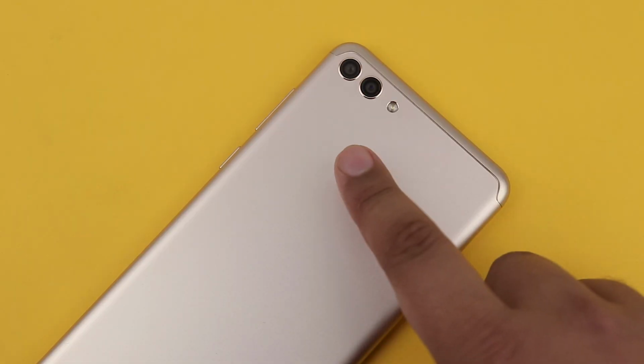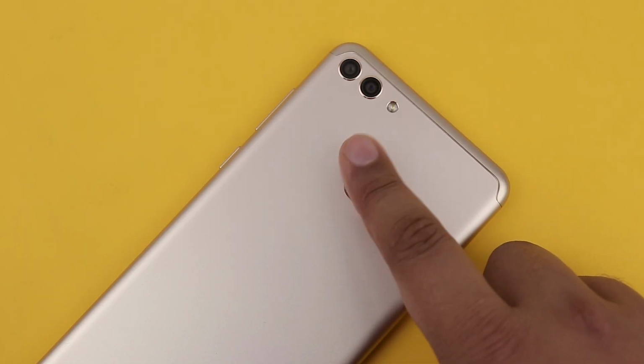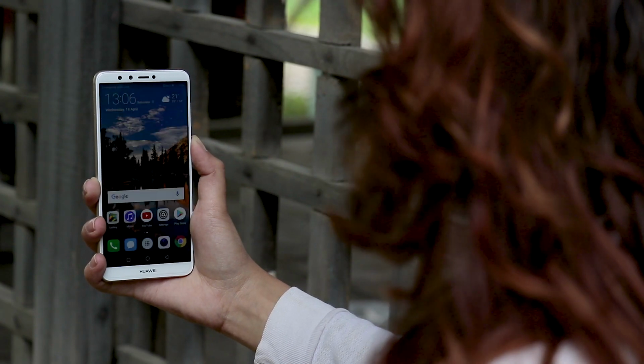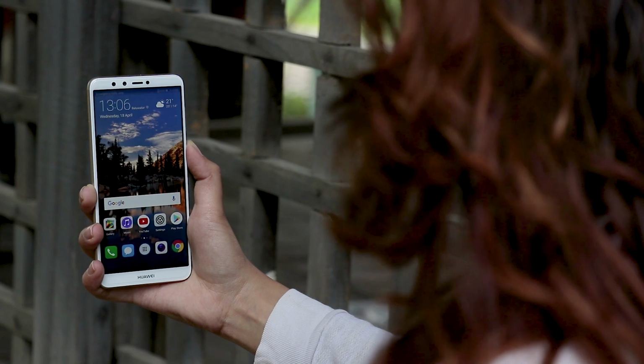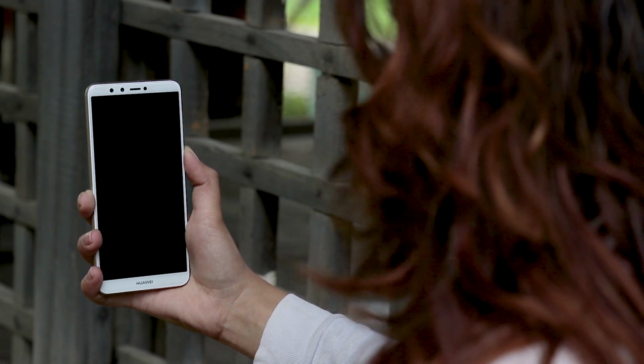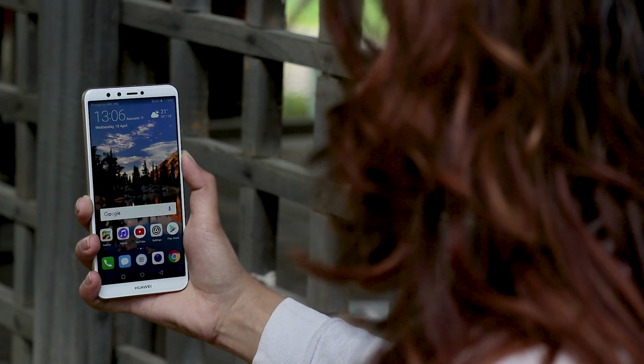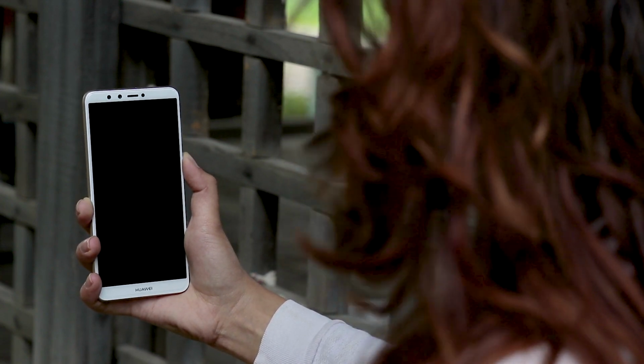And just sitting below the rear cameras is a fingerprint scanner that works very well. I was easily able to unlock the phone in a jiffy. That said, I haven't made much use of it as I'm more inclined towards the face unlock feature that the phone comes with. It works super well, to the point that it surprised me. It was able to detect my face and unlock the phone in a pitch black room. As long as your eyes are facing the phone and your mouth and nose aren't covered, the phone will unlock.